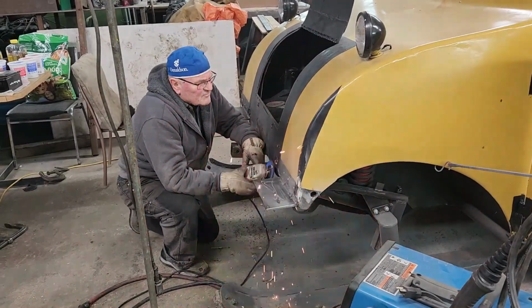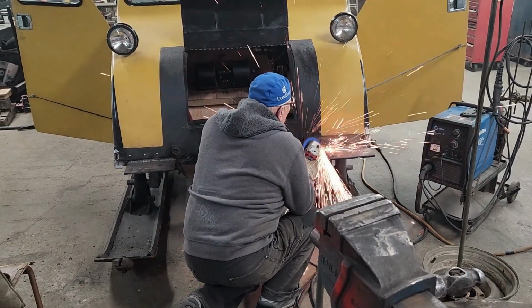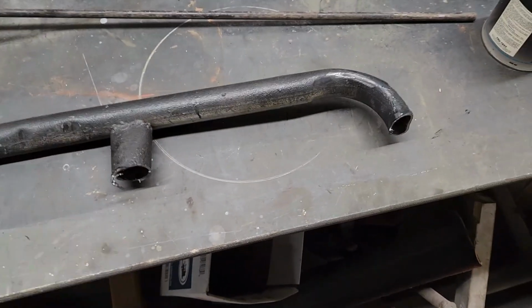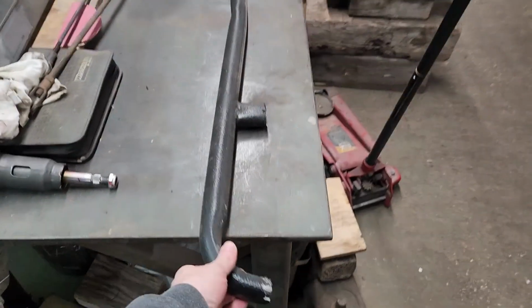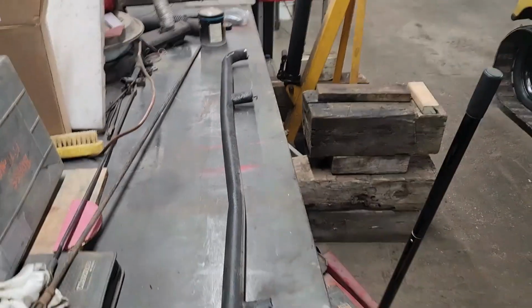So what Dad's grinding off is the stumps from the old bumper. This is the old bumper here, and it's just junk. It's about the consistency of a clothes hanger, and if he had tried to use this to pull anything out, he would have ripped the front end off.